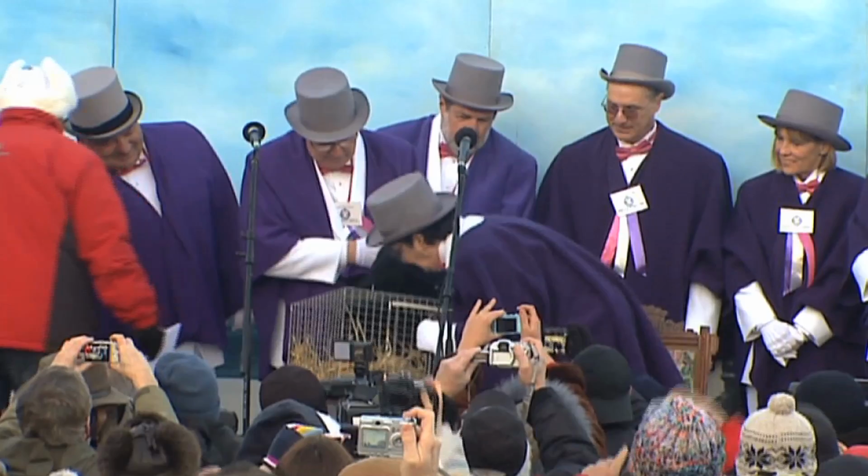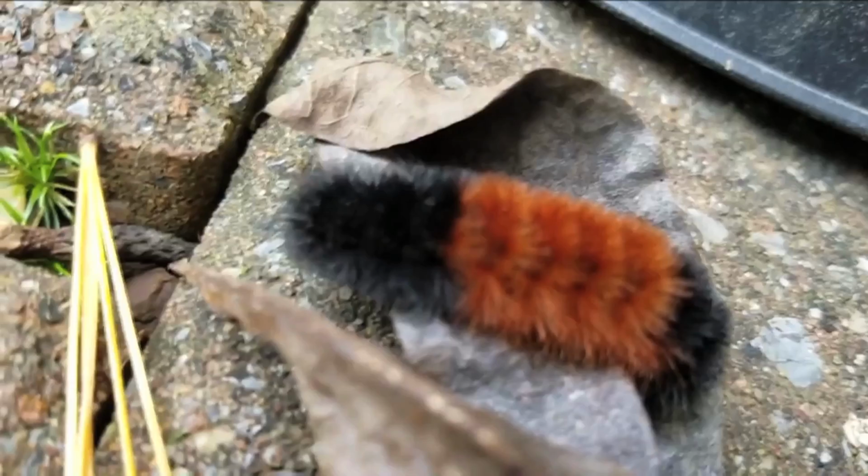We use a groundhog to predict the timing of spring. So wouldn't it make sense for us to use a caterpillar to predict the harshness of the upcoming winter? Meet the woolly bear caterpillar. You can recognize these furry little creatures by their black and orange bands.